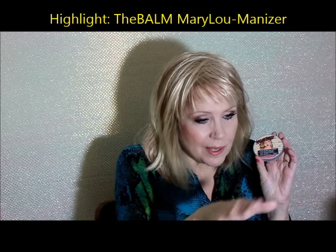For highlighter, I can just use the glowy part of the blush, or I can use the balm. This is Mary Luminizer, and this is wonderful, it's a very powder, shiny thing, but you don't look like your mom's chrome on her Buick, 1963 Buick Special.